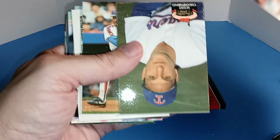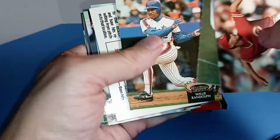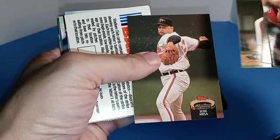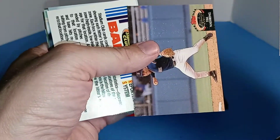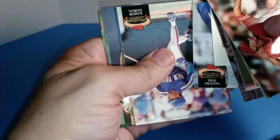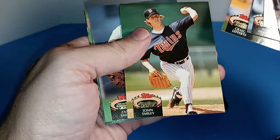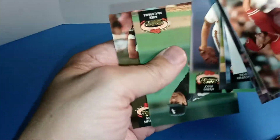Okay, so Foster, Champerino, Willie Randolph, late in his career. Jose Mesa, also known as Joe Table. Tim Naring, Neil Heaton, Junior Noboa, Lefferts, John Smiley, Wetland, Smith, McCaskill, Kevin Mitchell.